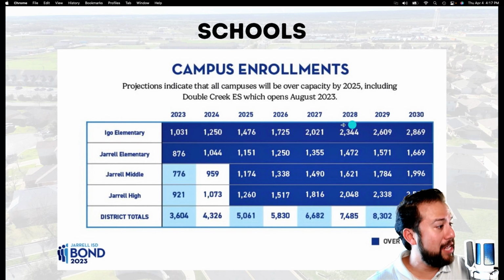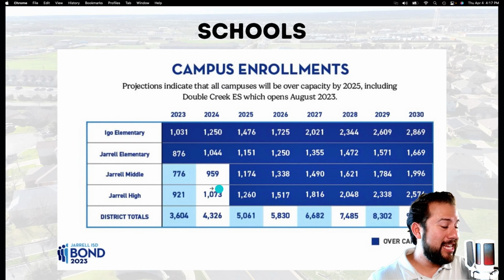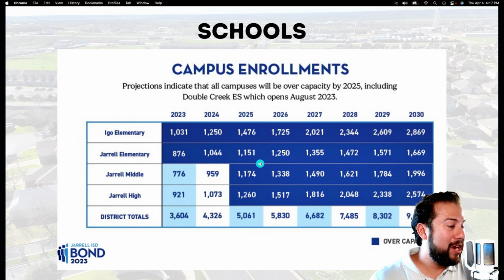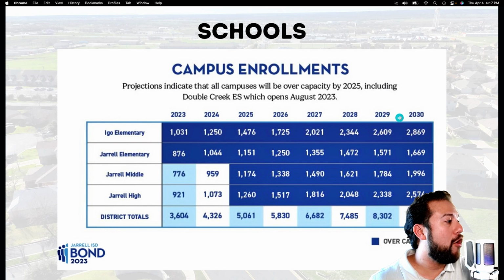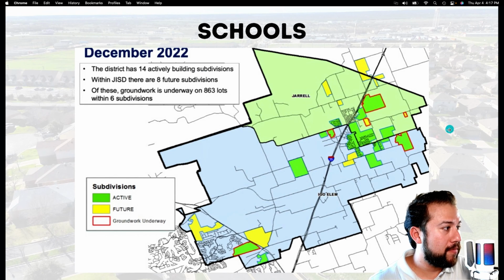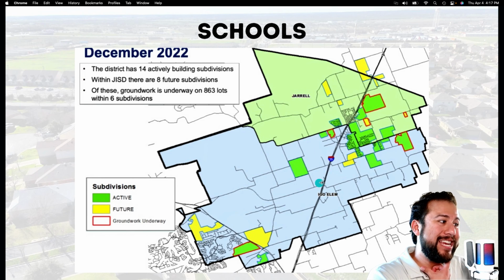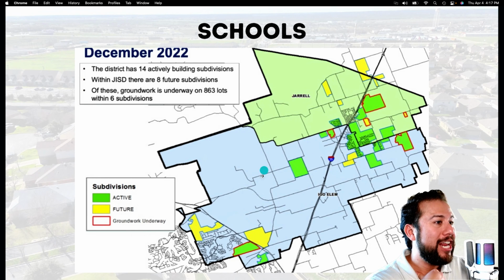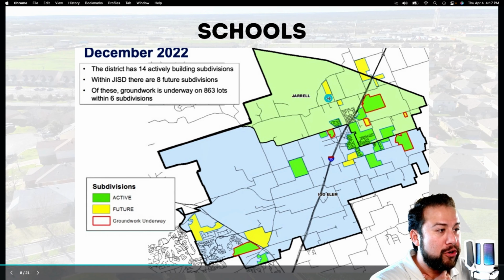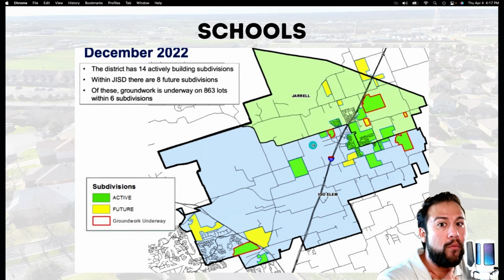Now, everything in blue is what they're projecting is they're going to be over capacity when it comes to enrollment of students. So the big draw here is that they are going to be building more schools in the future. So here, everything you see in green is what's currently active, and everything in yellow is what they have projected for future use for more schools.